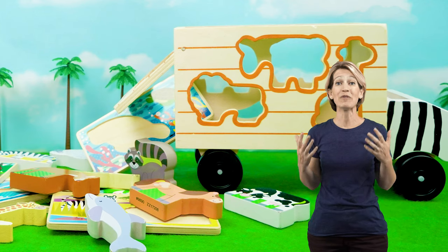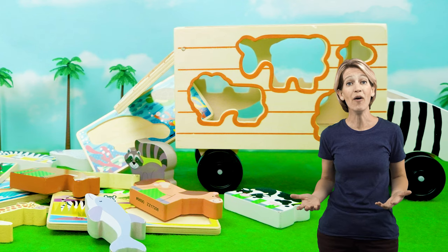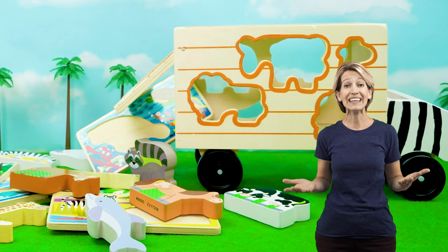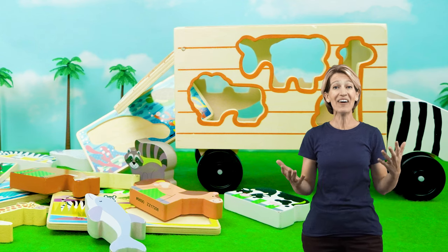All right, friends, we really need to get these animals back in order, and I can use your help. Do you think you can help me get the animals back in the right spot? Yeah, all right, let's go.